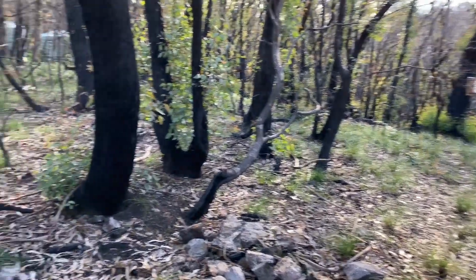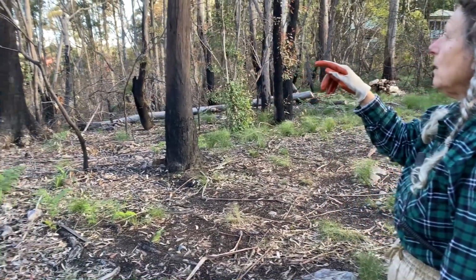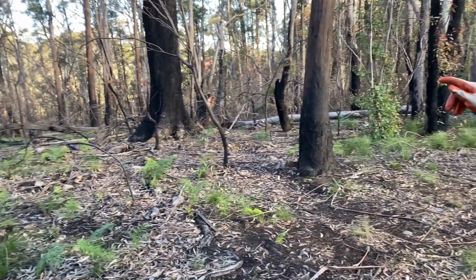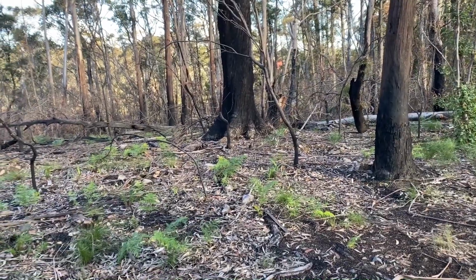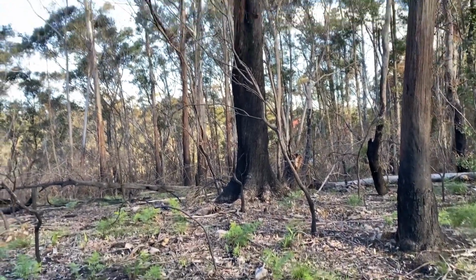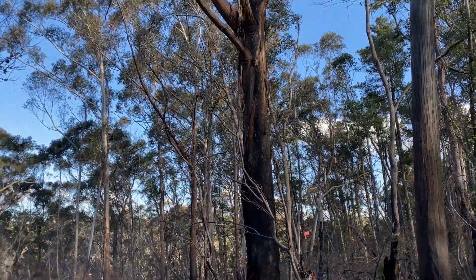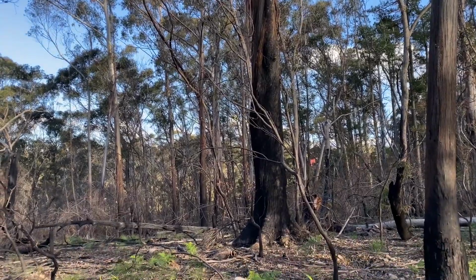And I have been told to expect quite a few small gum trees coming up in the mountain ash area, because the mountain ash don't have epicormic buds. They only propagate themselves through seed. So I'm on the lookout for those.